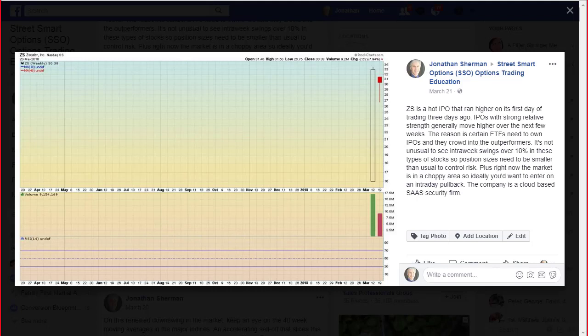And today we're going to talk about a stock that Jonathan actually identified as an IPO that came out back in March of this year. Some of the questions that we get from time to time is how do you make money on IPOs? Now, obviously, we're a stock options company, and there has to be an options chain for you to trade options, but there are other ways to make money, and we don't solely focus on just options trades. That is the bulk of what we do, but there are other ways to make money.